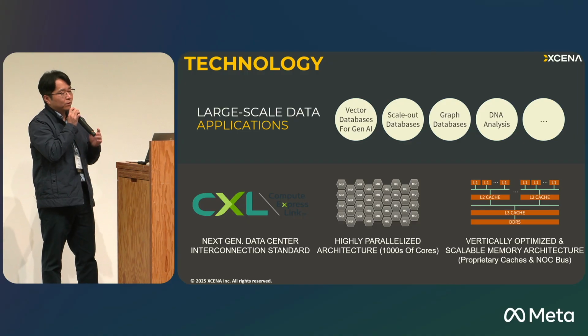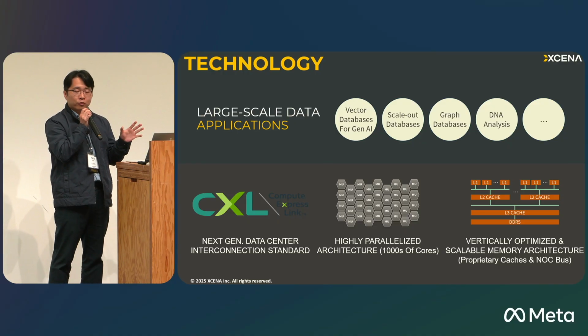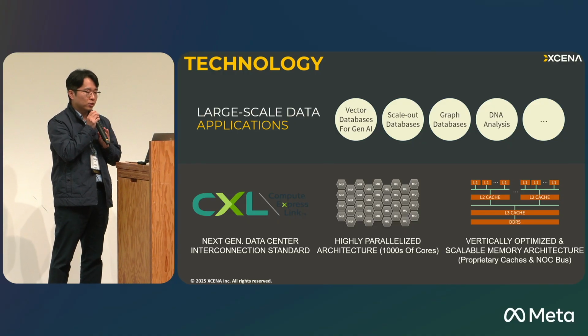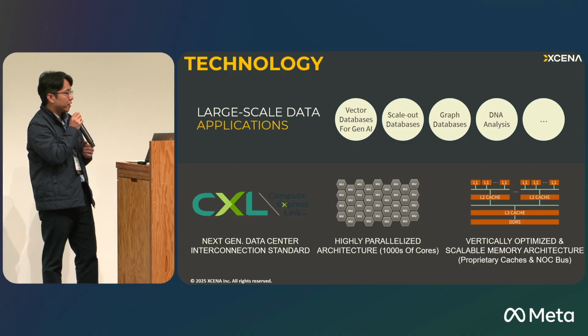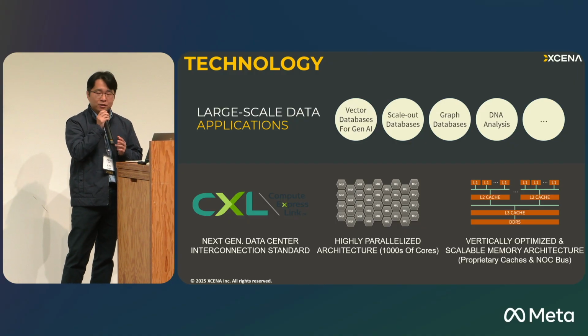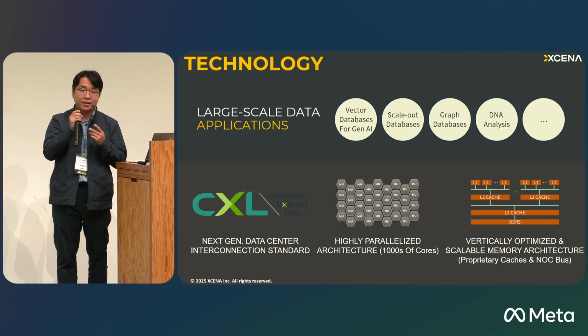We are building a custom SoC that combines CXL with a many core architecture. It has thousands of RISC-V cores supported by a high performance cache hierarchy and memory system. This is designed for large scale workloads and parallel processing like vector database, Spark, Presto, or even graph analytics and DNA analysis.